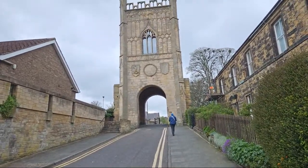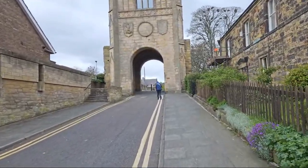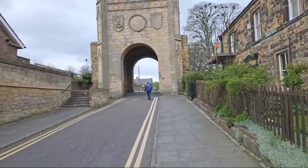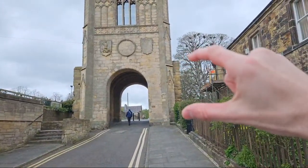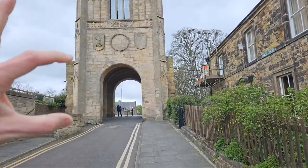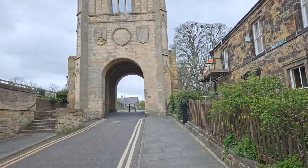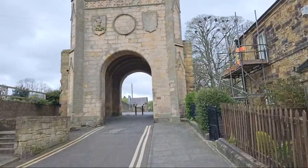So there, you can stay in there. Now to the left and the right, you can see what's left of the old wall which would have gone around Alnwick. So you see that section there, that would have extended that direction. And the same on the left there, you would have the wall going that way. But obviously expansion and changes and things come down and go.